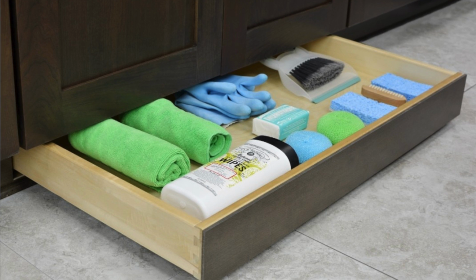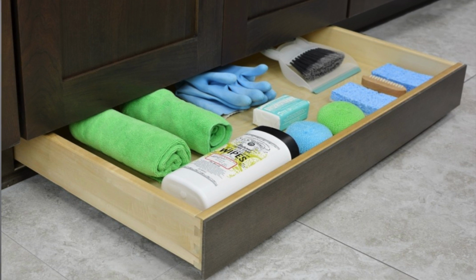I love using this space to create an extra spot in a small kitchen to make it more functional. In a small kitchen, you want to get the largest sink you can possibly fit in that thing. Seriously, the largest sink possible.